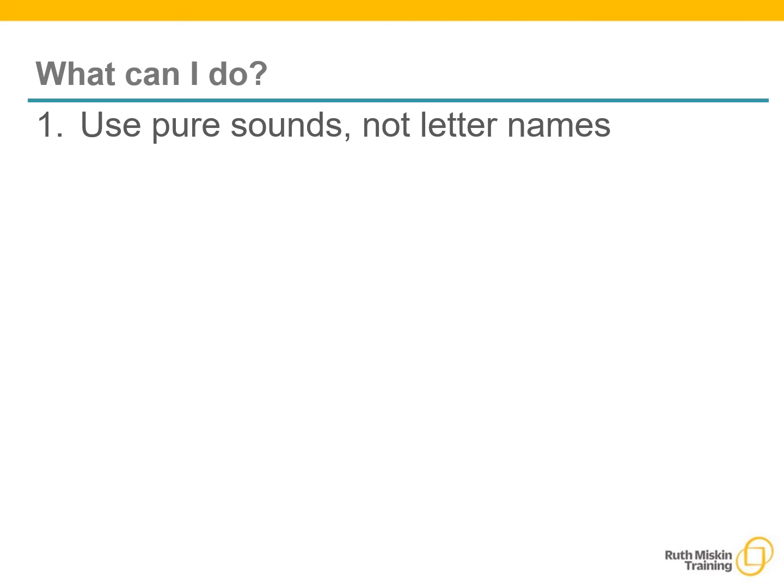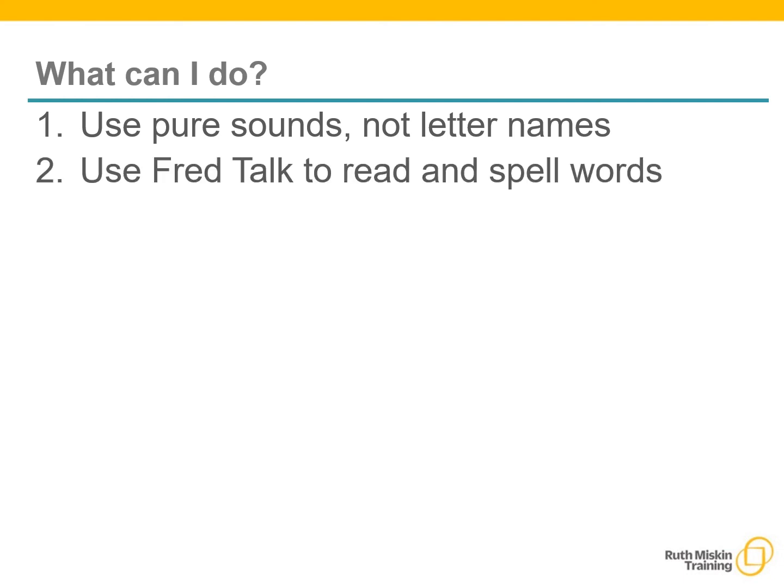Think about when you're reading with your child, recognising the pure sounds. Don't concentrate too much on letter names at the moment. It's really important that in the early years, years 1 and year 2, children are recognising sounds in words. Encourage them to use Fred Talk to read and spell words. It's so important that children are applying these strategies at home as well.